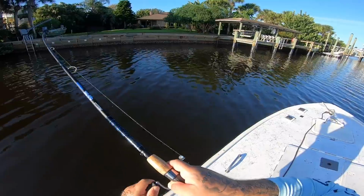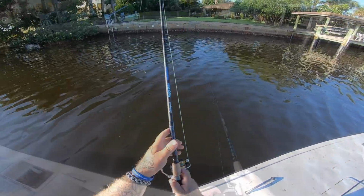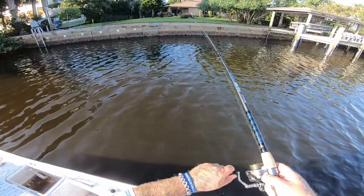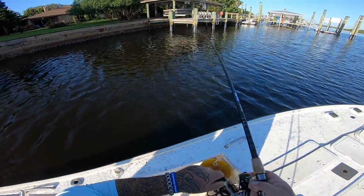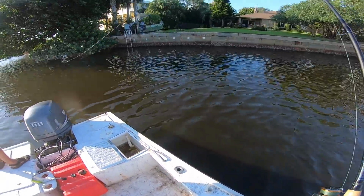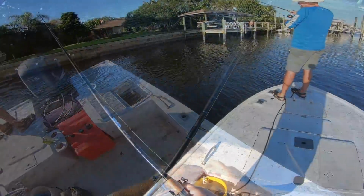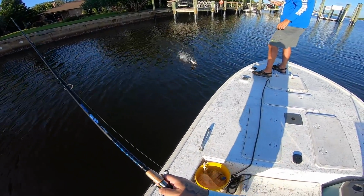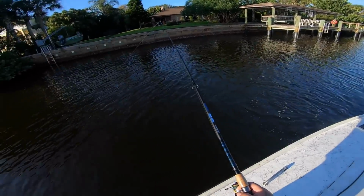There we go. Oh, we got something here. Oh, he just came off. Come on. Dang it. All right, he's messing with it. There he is. Oh, right there. Came off right there. Wow. Mark with another grover. A little short one. A little fat one, but he's short.